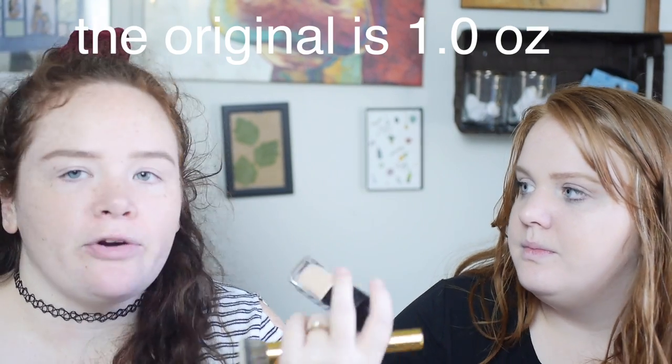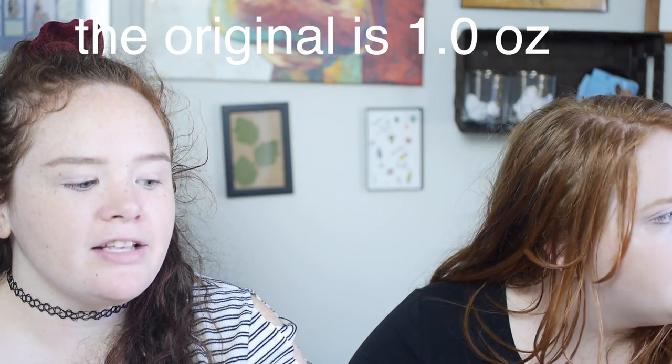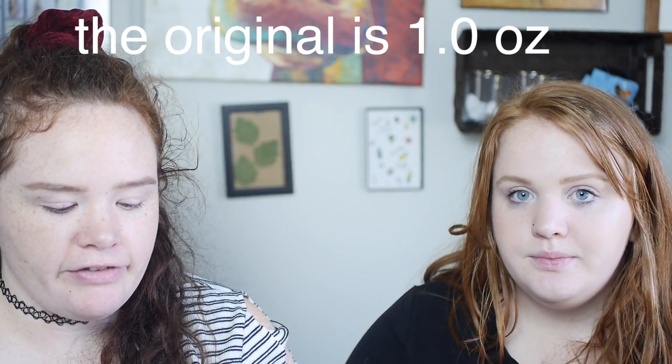Look how big my rug is. Wow. I'll put it in the video, too. I just was looking. This is 0.95 fluid ounces, so it's almost a whole ounce. Yes. And I'll put how much the original one is, because we don't remember. I think it's pretty dang close, though, if it's not the same. We've talked for a while.